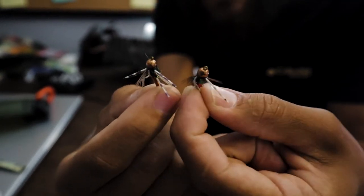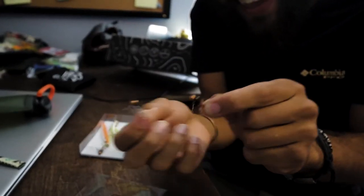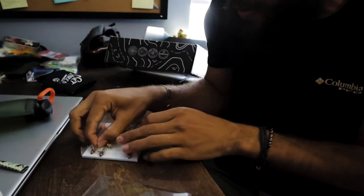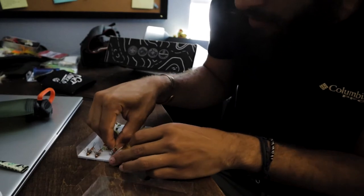I'm not mad that I got these, honestly. It will definitely make for an interesting video. And yeah, I mean, I'm definitely gonna catch some bass on these. I already know what pond I'm gonna go to for those guys. I don't think they'll catch like a 5 pound or anything, but we'll get on some little dudes with those.